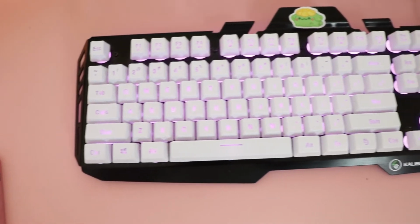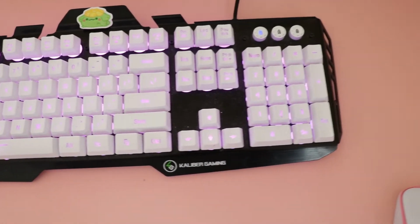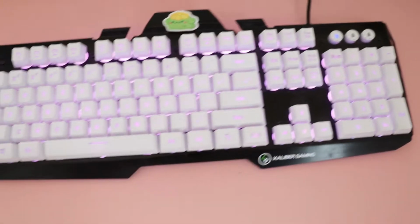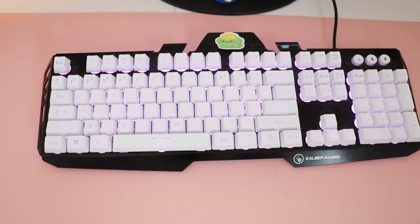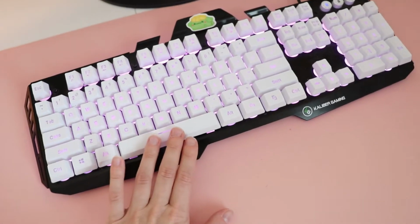And as for the keyboard, this is my keyboard that I have. I actually got this from a friend, Davy. I'll make sure to link her down below. Y'all go check Davy out. She is so incredible. But yeah, she gifted me this keyboard and I'm so grateful that she did.